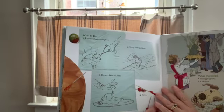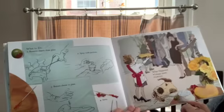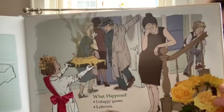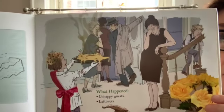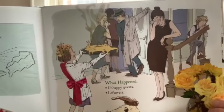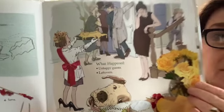Step 2, spray with perfume. Step 3, return cheese to platter. Step 4, serve. So what happened? Uh-oh, unhappy guests and leftovers. Oh no, Mom is so embarrassed that her daughter sprayed stinky cheese with perfume and tried to serve it to people. I don't think that was a good idea. But the dog seems to like whatever's left over.